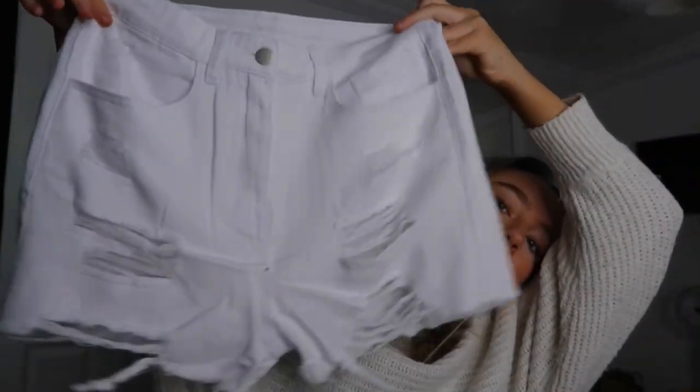But yeah, they're just ripped denim shorts, and I actually have the blue version, but in the size below, and they fit, so just don't go there. I don't know what I was thinking. But yeah, they're very nice, and they're very long.